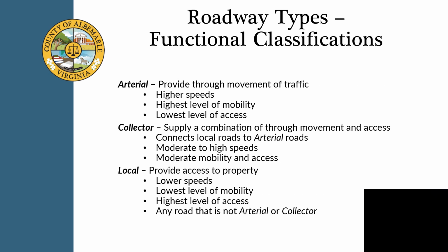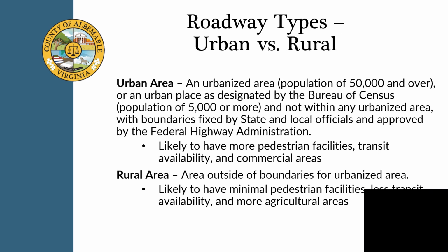And also we'll talk about the functional classifications so everybody understands the design of what these roads are for. And there's arterial, collector, and local. And there's a depiction here of what these roads are intended to do. We'll also talk about urban roadways versus rural roadways, and we'll speak about also the population in these areas as well.